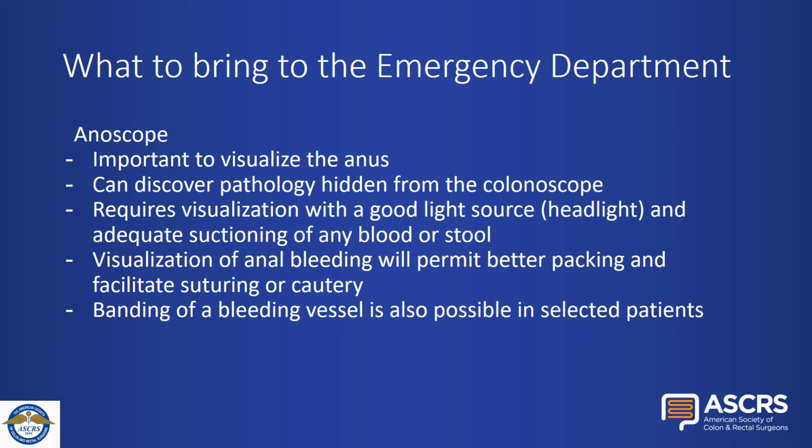An anoscope is important for visualization of the anus. Oftentimes, you can find pathology that is not easily seen on colonoscopy. You need to have some sort of light source to go along with the headlight, or an anoscope with an indwelling light source. You need to have some sort of suctioning available.